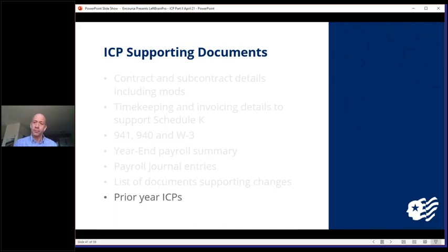We want your prior tax return so that we can see what was going on. We want to see how certain costs were treated, for a couple of reasons. One, we want to make sure that we've got consistent treatment of costs, or in the process of that, we find that, hey, something was wrong and needs to be corrected, right?